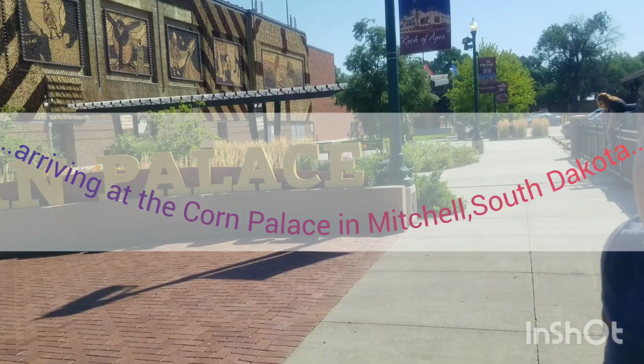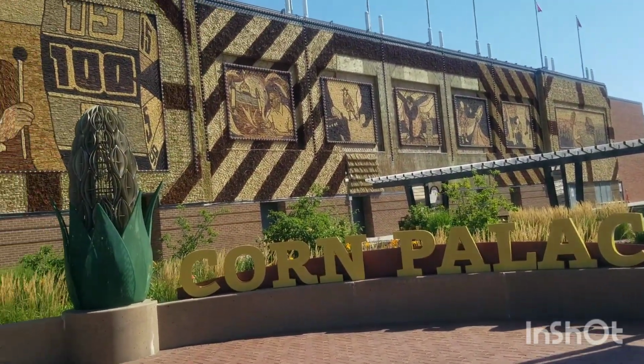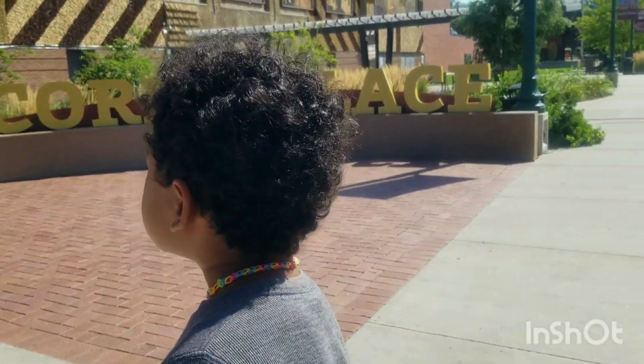Then we're also gonna go to Mount Rushmore, so it's gonna be really fun. Hello, and we're in South Dakota, at the Corn Palace. So we might go in and take a tour.